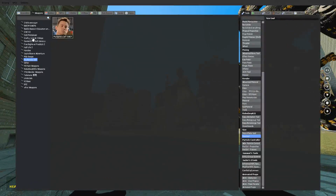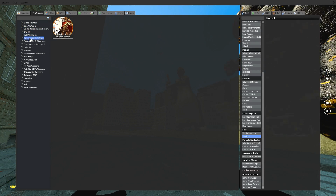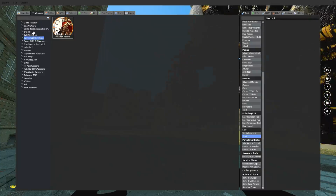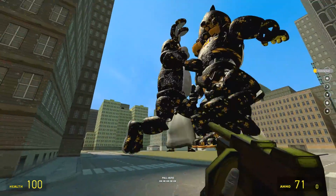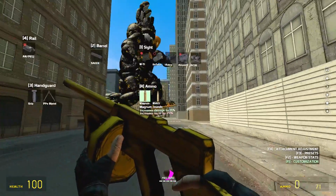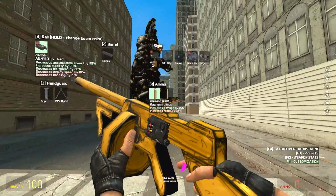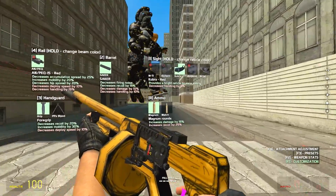I want to have my customized CW 2.0. What weapon was it? Bendy and the Ink Machine. Whoa, what the heck? They're actually chasing me. This is legit. Yo, they're actually, what the heck? Let's get the rail, let's get the barrel, let's get the sights. That's my favorite sight, and let's get that up in here.